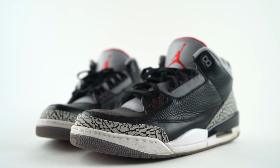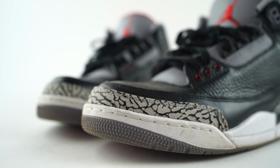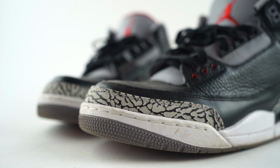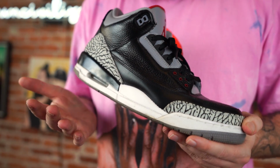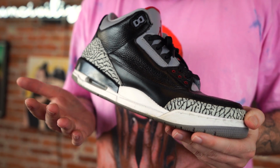As I mentioned, it's one of my favorite sneakers of all time. This is a sneaker that transcends hype. It is an all-time classic. I don't even think it's really debatable. If you are into Jordan sneakers at all, chances are you probably love the Jordan 3 as much as I do, specifically the Black Cement.